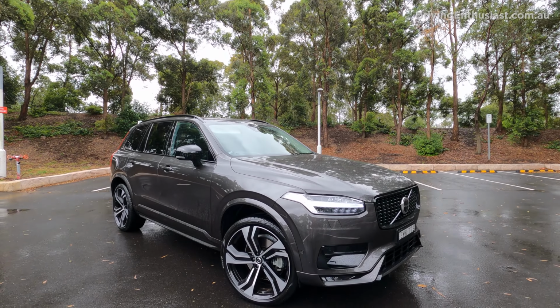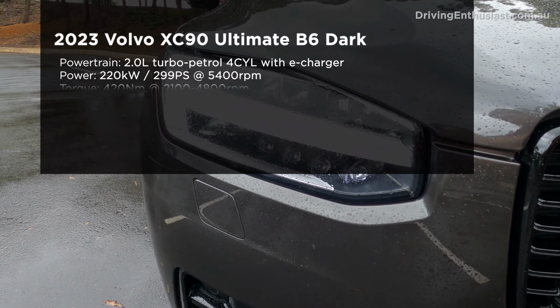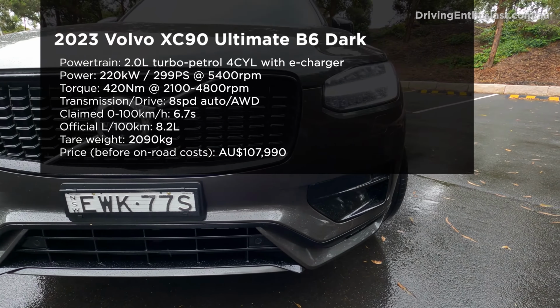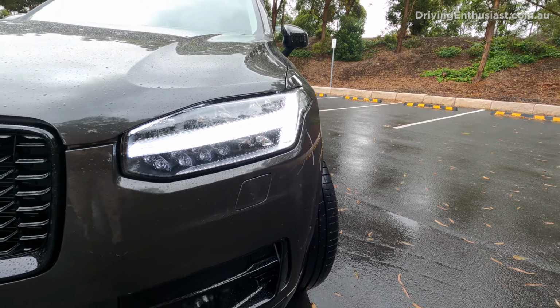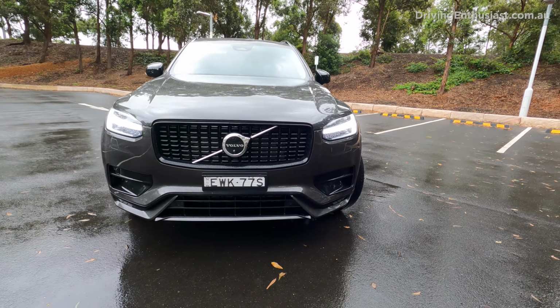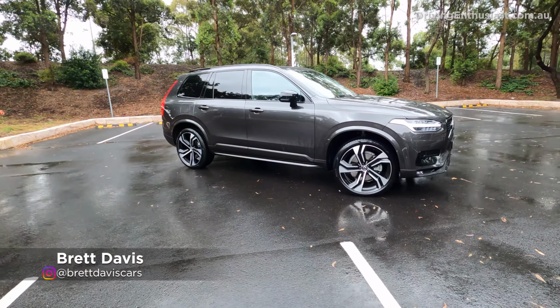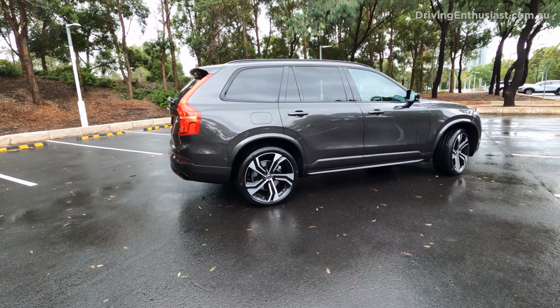The current second-gen Volvo XC90 has been on sale now since 2015, but despite being almost 10 years old, the design is still very crisp in our opinion. This particular example, featured in platinum grey, looks straight up gangster, especially with the black highlights. This variant is called the Ultimate B6 Dark, only one of four variants on sale in Australia.